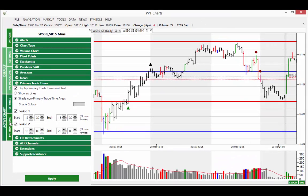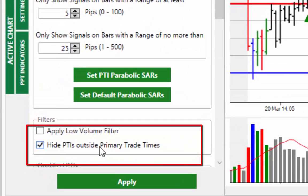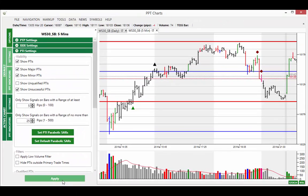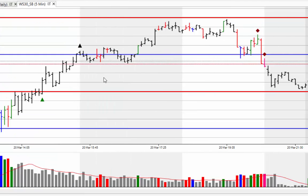And you will also need to, in the PTI indicators, I just move to those, make sure that you've got hide PTIs outside of primary trade times as well, so that they don't actually appear. If I remove this, you will see another few inside of the time that you really don't want to be trading the market, and there you can see why this is applied to the price chart. And again, just to reiterate, it's because the market goes quiet, the traders have a break, and after the first hours of frenetic trading and moving the market in one direction, prices do become a lot more quiet and a lot less volatile, which is why you're seeing this here.